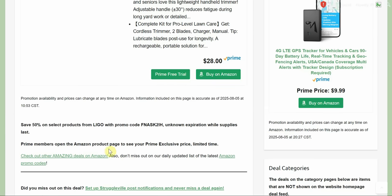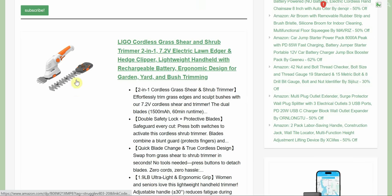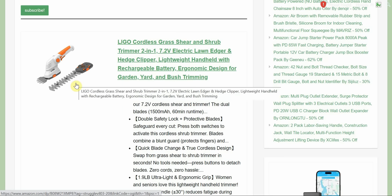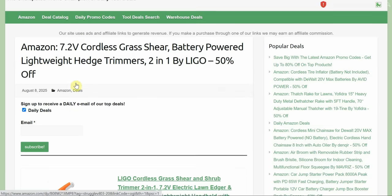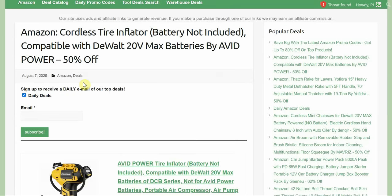$28, but we have a Prime member discount and we have the 50% promo code. I believe it's $13 after both discounts, which is super cheap. And you got this replaceable head here. So if you got hedge trimmers or if you got a hedge, this is a hedge trimmer, to trim your hedges. For the hedge trimmer mafia, which we're not going to get into this time, but be aware of the powers of the hedge trimmer mafia.